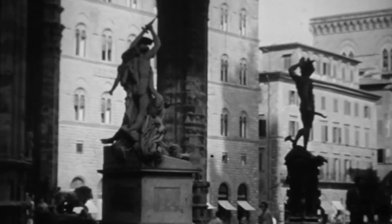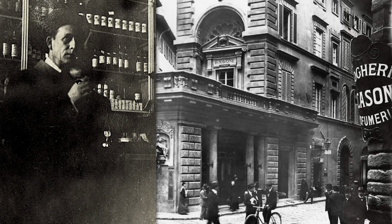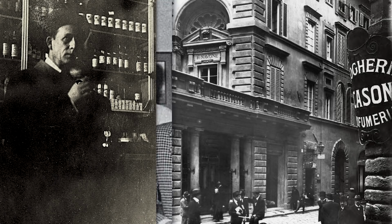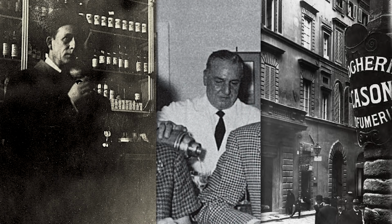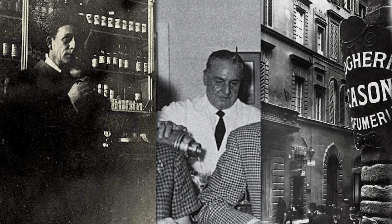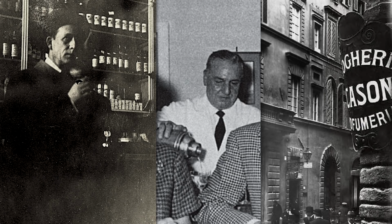A couple years later, Camillo made it a habit to stop into Cafe Casoni for a quick one before going out for the night. And starting in 1917, a bartender named Fusco Scarselli began working there. And this relationship between Fusco and Camillo would give birth to the Negroni Cocktail.